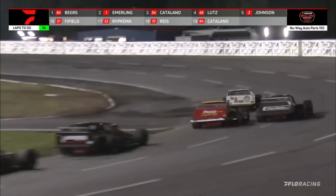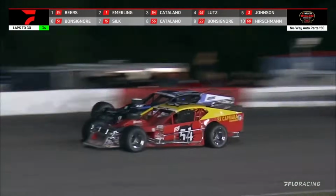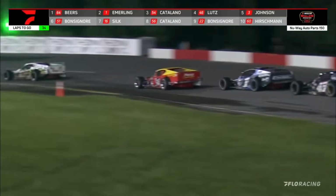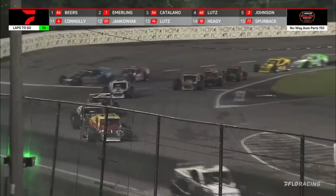Meanwhile, challenge for 2nd, Catalano. Tommy Catalano does a fierce job of moving to the inside. Tommy Catalano has moved into 2nd. Emmerling's now got his hands full. It is Craig Lutz right behind him.